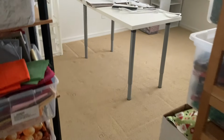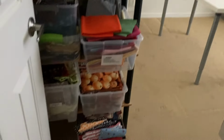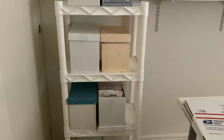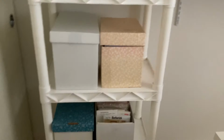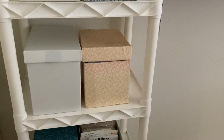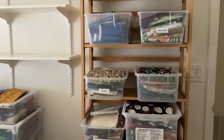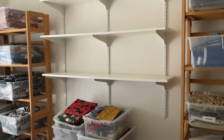So that's that. And we go in here. So this is gonna be my computer slash eBay room. I've been stacking the fabric up in here. Those are the patterns. I'm probably gonna sell those on eBay as one big lot. Somebody mentioned people buy them for junk journaling. Packaging supplies I brought up. So this is where all the fabric is.